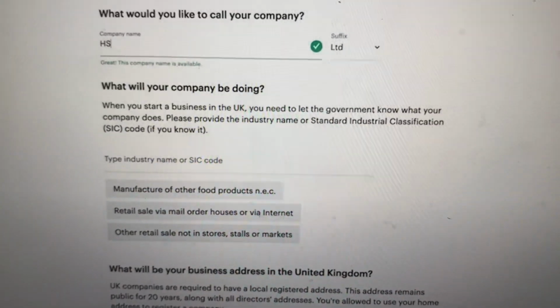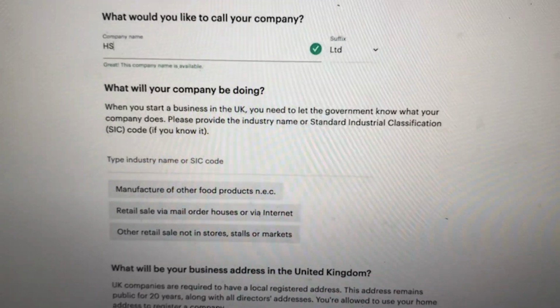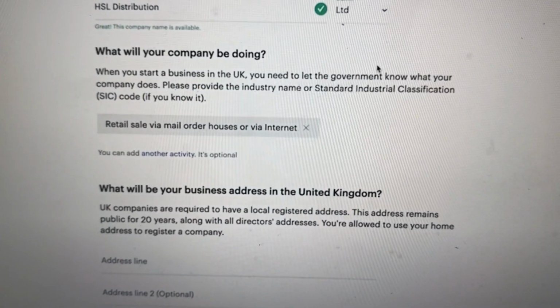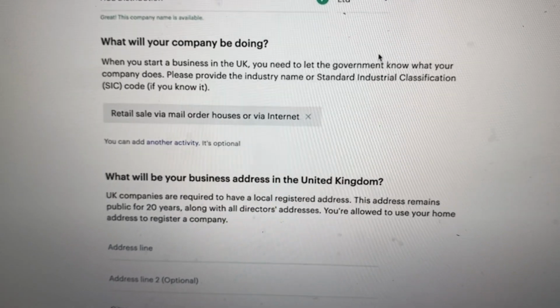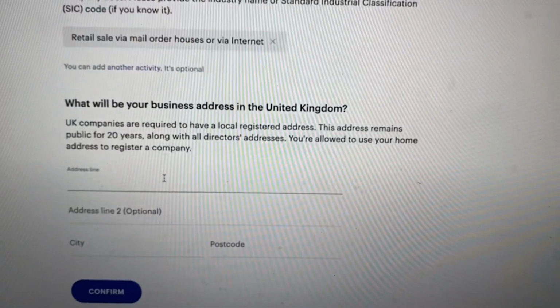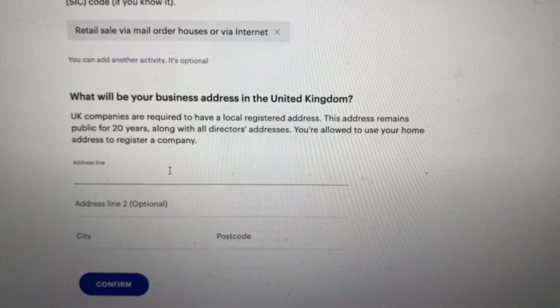Down here with the SIC codes, we're going to be doing retail sale via mail order houses or the internet. So once you've clicked on that, guys, it should highlight that. It's retail sale via mail order houses or internet. It's basically someone selling stuff online. For most people, you're then going to type in your home address down here and then click confirm.